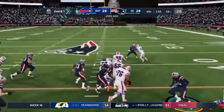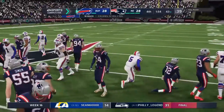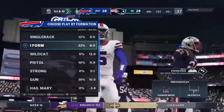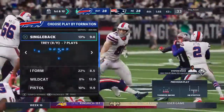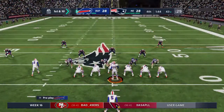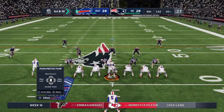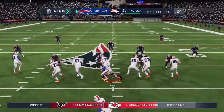On 2nd down, here's a run with Madden. And he'll get up to the 43-yard line. 9 yards to pick up there, and it's a 1st down. But they picked up a little bit of yardage there, and now, in this situation, should be in no hurry to run a play really fast. Let the clock wind down. Back-to-back good plays have them on the move on 1st down.